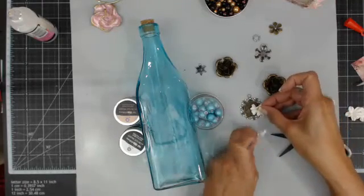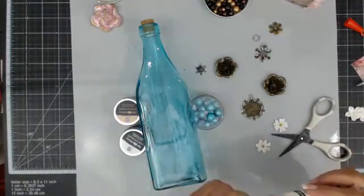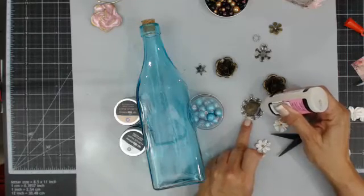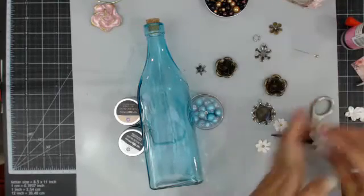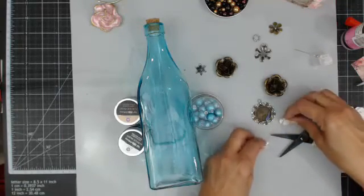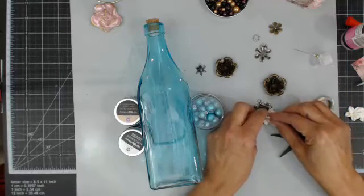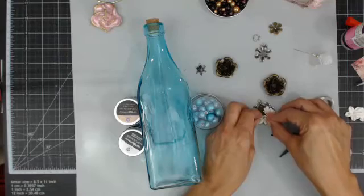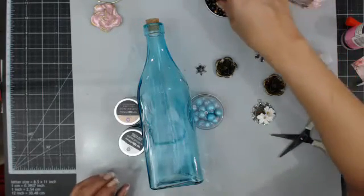And I am going to add a couple of little flowers in here. I'm not going to admit how many jars of flowers I have. Long before I was a Prima designer, I have been a long time Prima customer and Prima hoarder and Prima gotta have it girl.